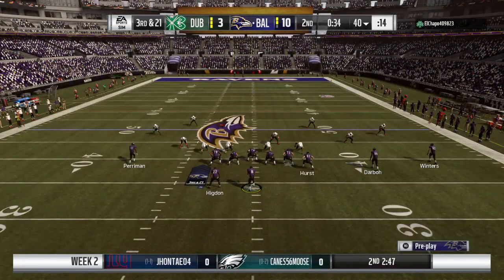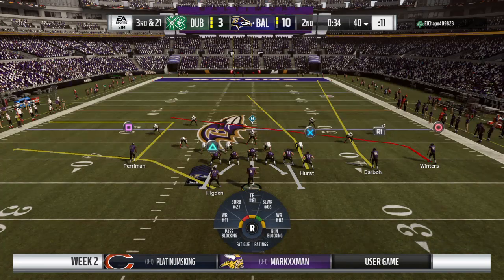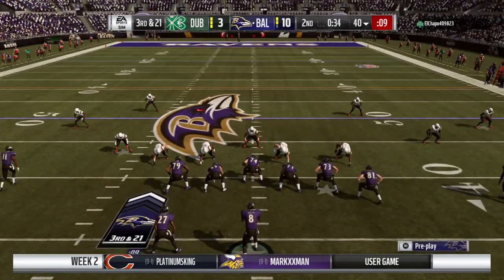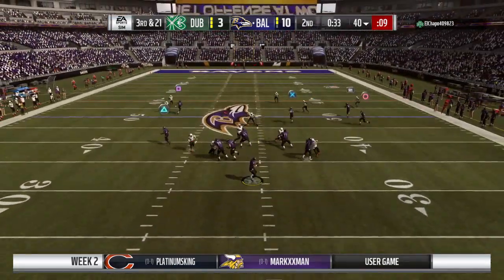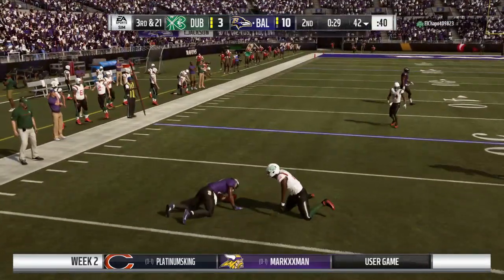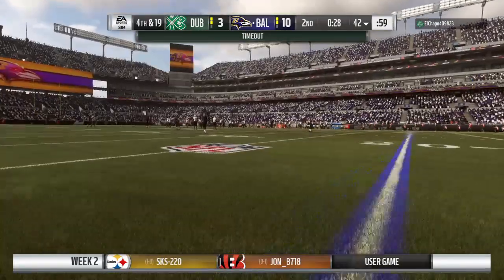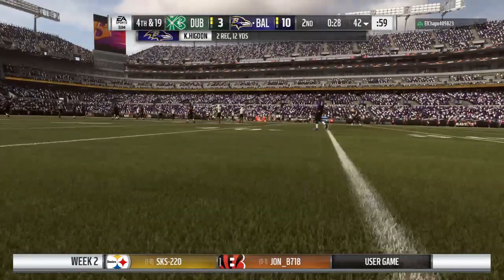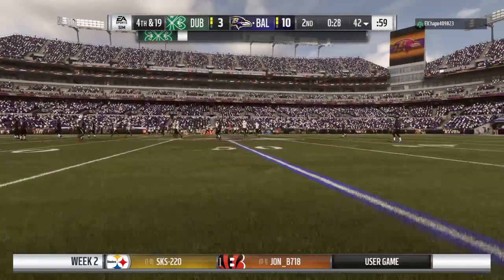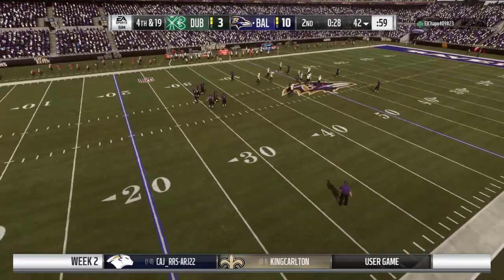Gun, gun! From the gun, it's Jackson. Finding his safety valve here. That's complete. And a timeout here. Timeout taken, whistles blown. Timeout taken by the receiving team, as they stop it with 28 seconds to go in the first half of play.